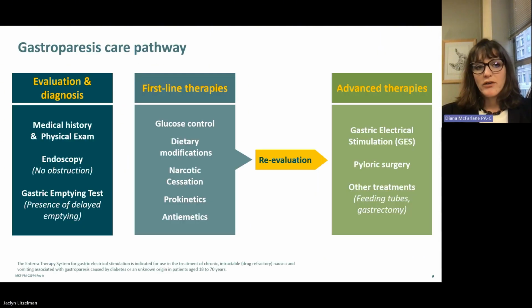So following that evaluation, we then talk about, well, what is first-line therapy? And I'm sure that you are all experts on this at this point, but first-line therapy for someone who has diabetes is getting that glycemic control back into a normal range. Anytime the blood sugar is over 250, 300, and for someone who has persistent hyperglycemia, they're going to start to develop these symptoms just from the hyperglycemia itself, just from the high blood glucose levels.